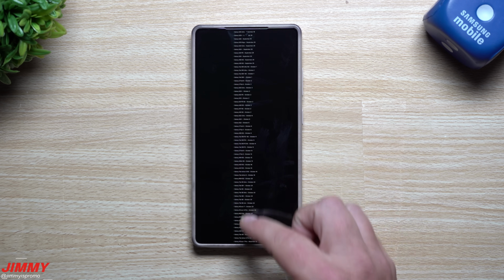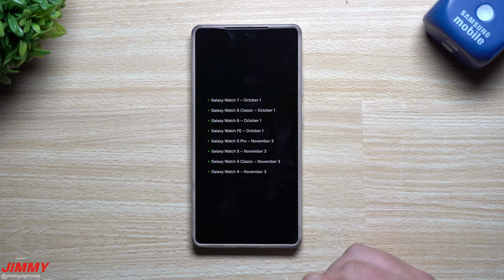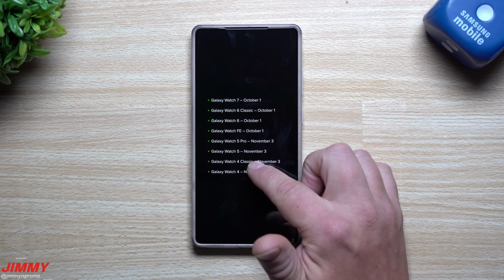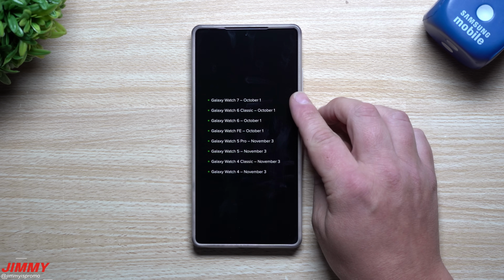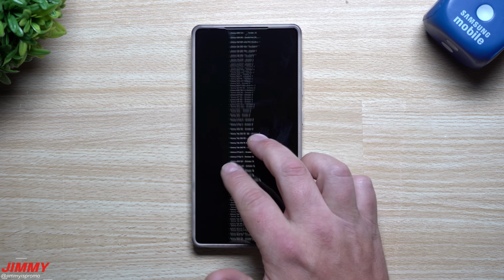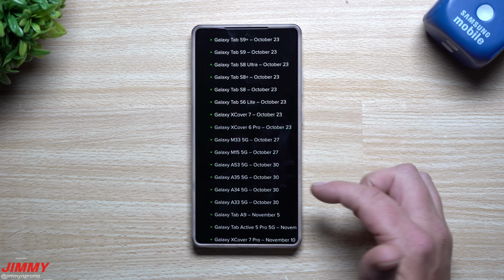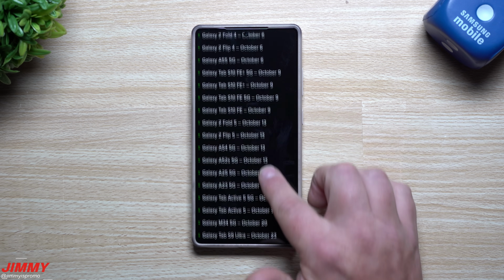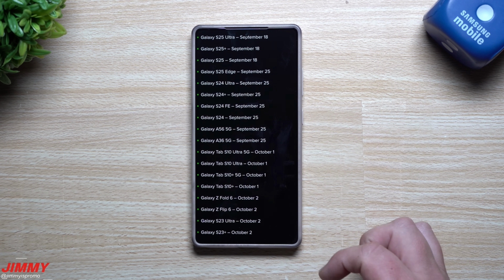So these are all of the devices here. These ones are the ones for watches. When it comes to the watches, for the Watch 7, the Watch 6 Classic, the Watch FE, the 5s, and the 4s, it looks like we'll be seeing it right around October 1st. These devices here would be around November 3rd. Now, for all of these ones here, when you take a look at this full entire list, it seems as if almost all of them would receive it by the end of October.